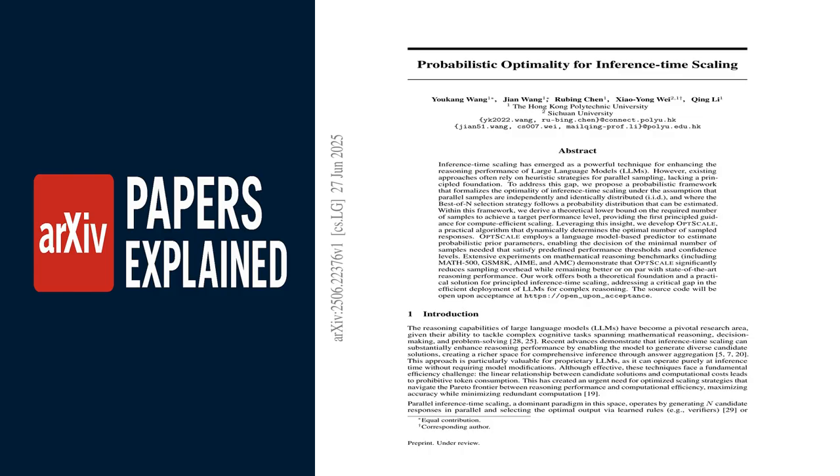But this leads to a huge, expensive question. What number should n be? 10, 50, 100? For a long time, the answer has been little more than a heuristic, a fancy word for an educated guess. This means we are likely wasting enormous amounts of computational power and money by either generating too many samples or failing to get the right answer by generating too few.